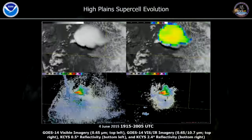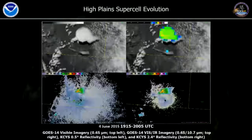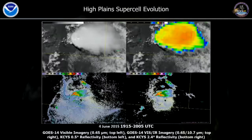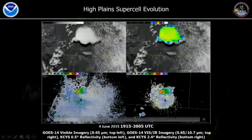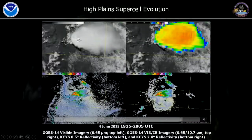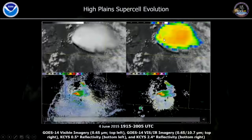We'll go back to a typical four panel that we would use in a forecast office's workstations. And this is a brand new supercell that's developing over the high plains. And again, a little bit tough to see, but there's a lot of overshooting top activity. This is pretty explosive development here. We're starting to see the cloud tops cool pretty well in the infrared.